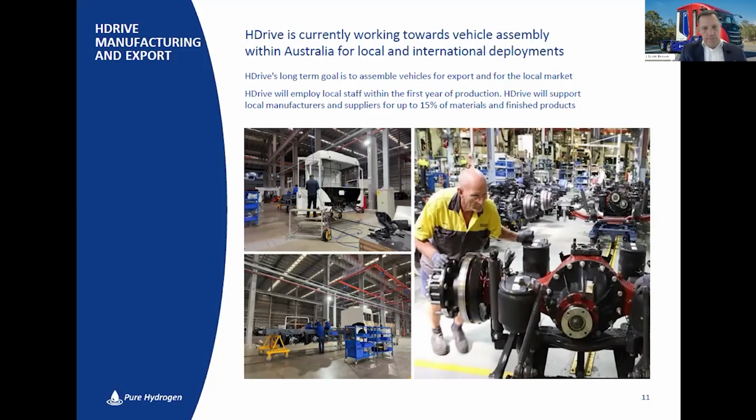The other thing is we would simply do what's known as SKD, which is semi-knockdown assembly. So a lot of the parts or components would come in, we just screw them together, and we can assemble them very quickly and have a minimum amount of Australian labour, but still call it an Australian assembled vehicle. So that is important for both marketing and also the export side.